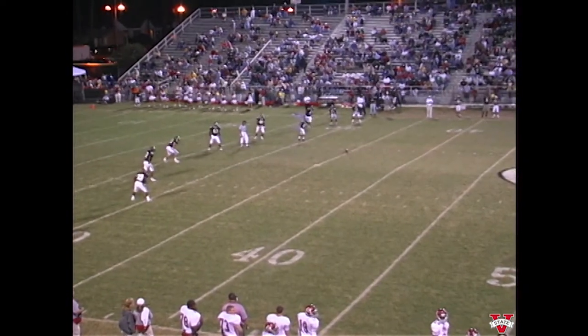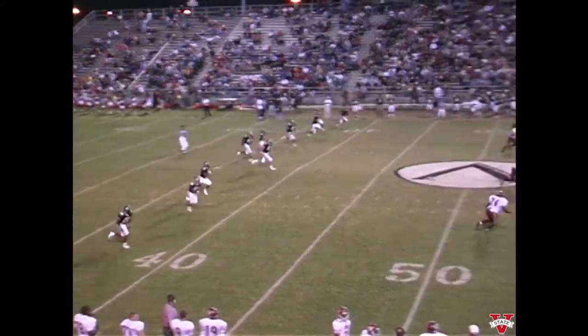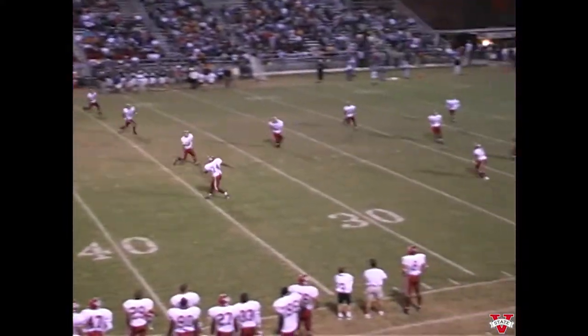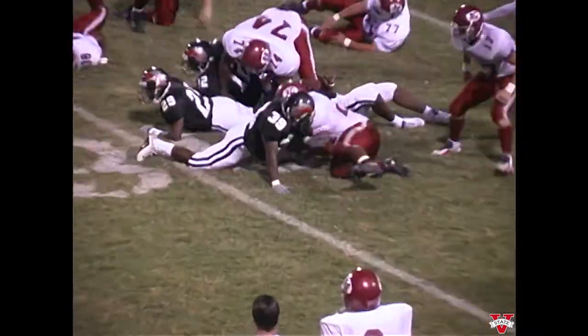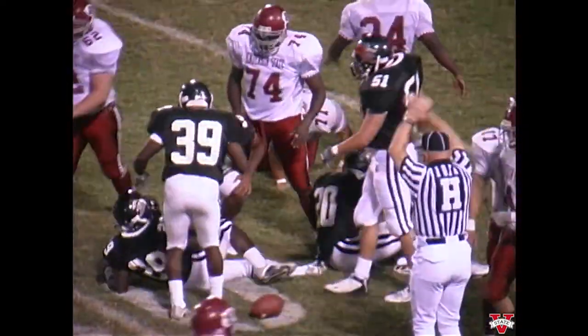Here we go, in to kick it off. Short kick this time, far side of the field. It's going to be fielded at the 18. Looking for somewhere to go. We've got a host of Blazers knocking him down short of the 30.